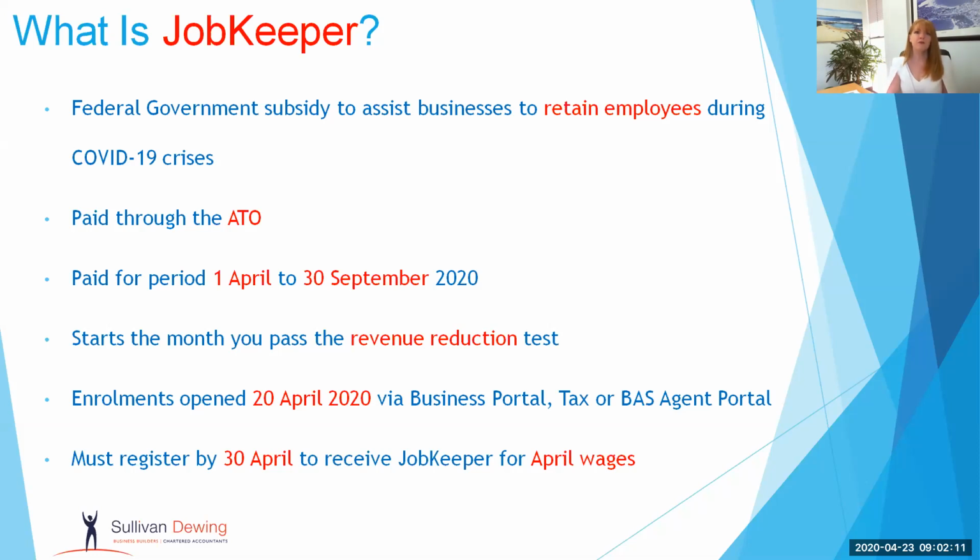It starts for businesses the month that they pass the revenue reduction test. So if you pass the test, for instance, in March or April, then these payments will start in early May. If you don't pass this test until June, then those payments will start for you in July. So enrolments opened on the 20th of April, and they are open through the business portal, the tax agent portal, and also the BAS agent portal.